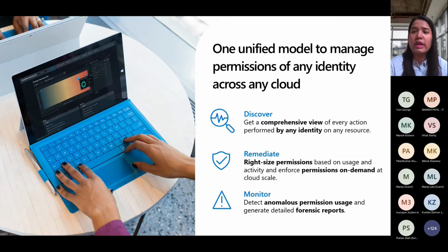So with that, I would now go to the demo of what this Entra Permissions Management solution can do. There are basically 3 components that we will see now. One is discovery, second is remediation, and third is monitoring. So first, it helps you to discover those excessive permissions or discover those granular information about any identity within your multi-cloud infrastructure, basically within Azure, AWS, and GCP.